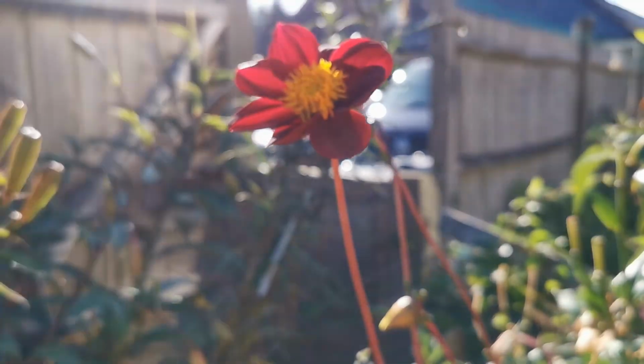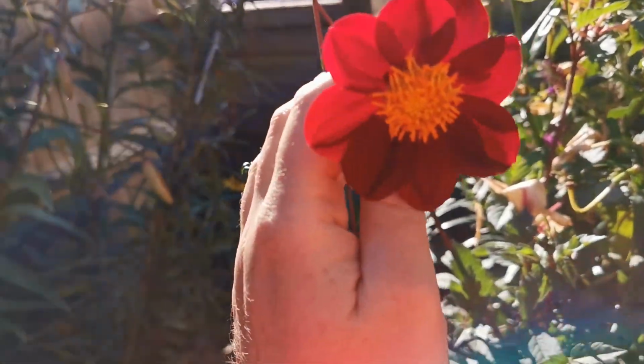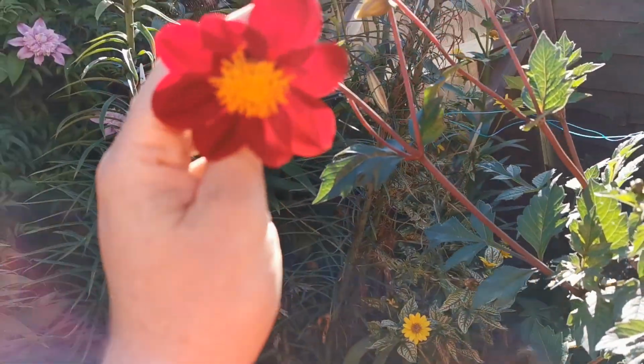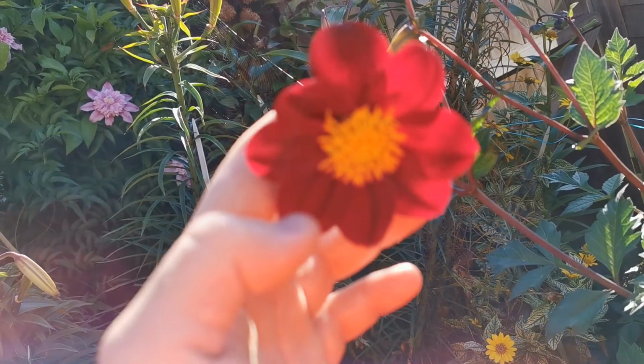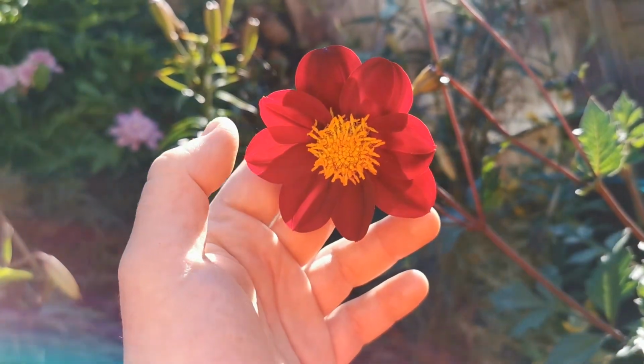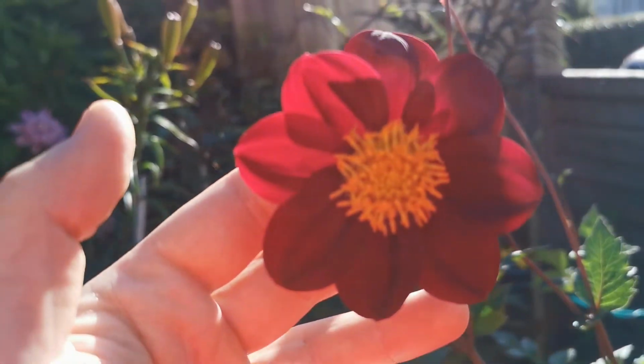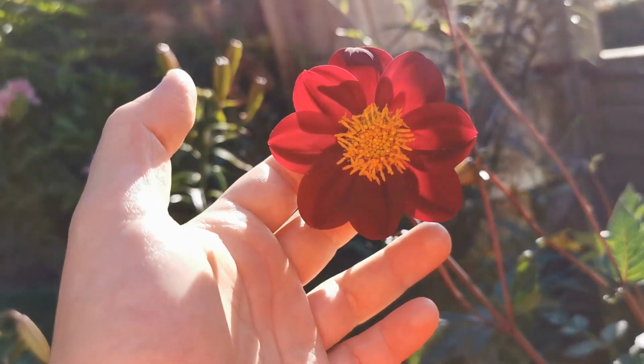Continuing here, I have one of the first flowers of this dahlia. It is the Mexican Star, if I remember correctly. It is a dark red dahlia that is supposed to be chocolate fragrant. It is indeed, actually, quite chocolate fragrant.